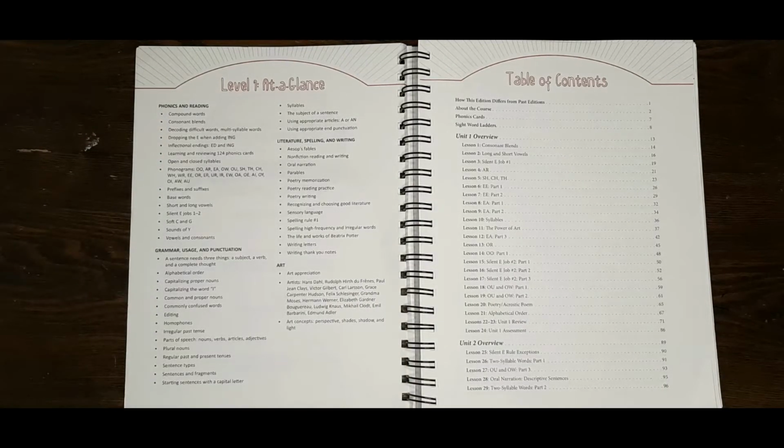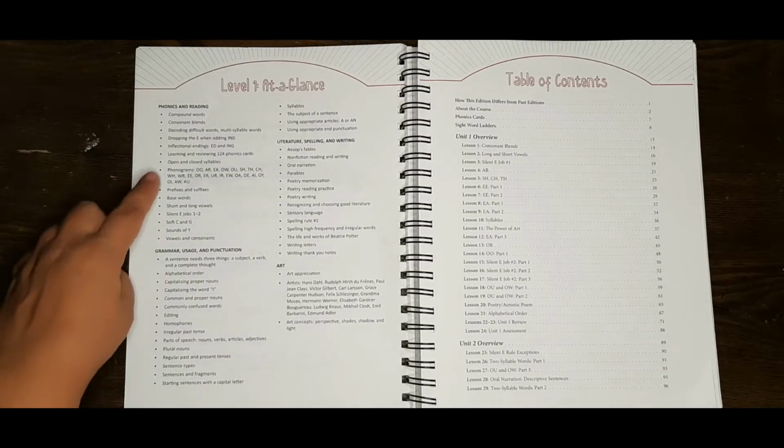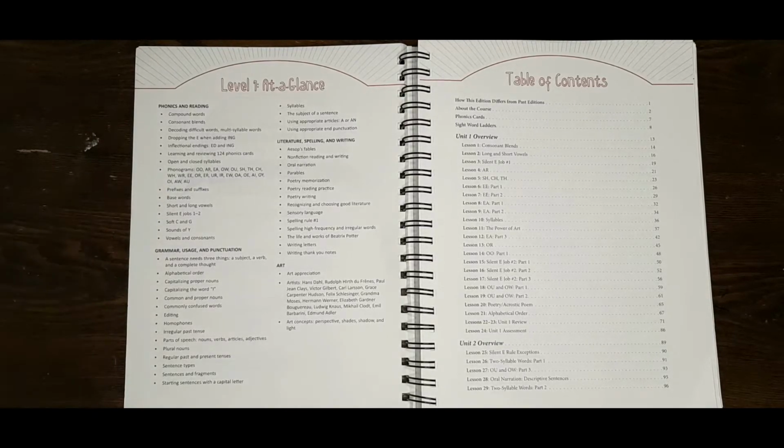We have compound words, consonant blends, decoding difficult words, multisyllabic words, dropping the E when adding ing, inflectional endings, learning and reviewing the 124 phonics cards, open and closed syllables, a multitude of phonograms, prefixes and suffixes, base words, short and long vowels, silent E, drops 1 and 2, soft C and G, sounds of Y, vowels and consonants.